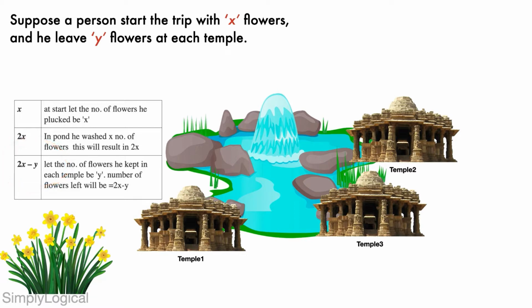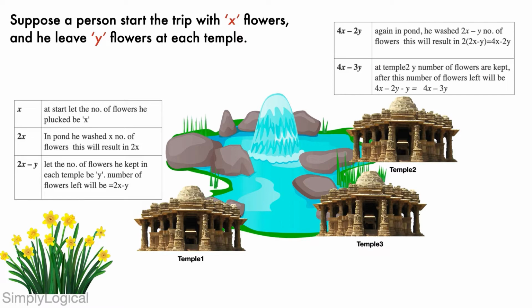Now again in the pond, he washed 2X minus Y flowers. This will result in 2 times (2X minus Y), which is equal to 4X minus 2Y. This is because we already know if anybody would wash the flowers in that pond, the flowers doubled. So now at temple 2, Y flowers are kept again. After this, the number of flowers left will be 4X minus 2Y minus Y, which is equal to 4X minus 3Y.